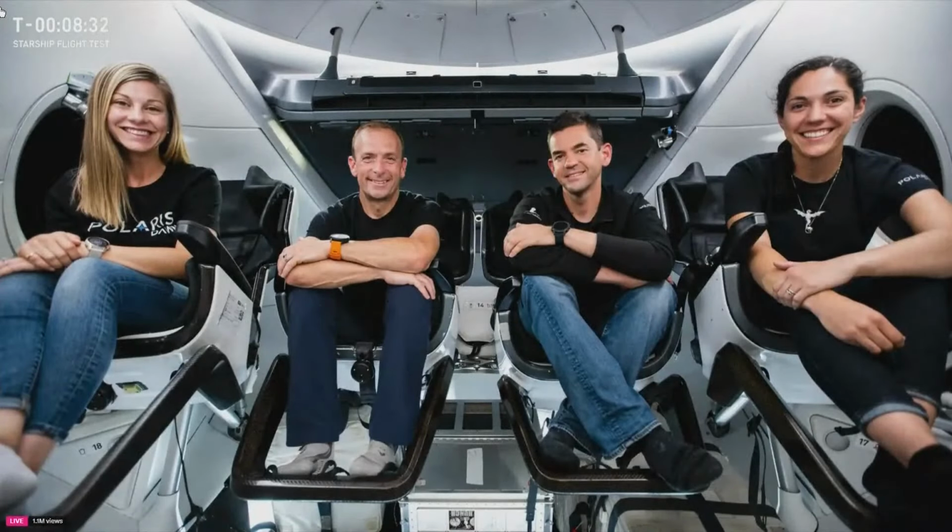Polaris Dawn was the first of up to three missions in the Polaris program, which is demonstrating new technologies, conducting extensive research, and will culminate in a flight of Starship with humans on board. After nearly 5 days in orbit, Dragon and the four-person Polaris Dawn crew safely splashed down on September 15th off the coast of Florida, completing the first human spaceflight mission of the Polaris program.